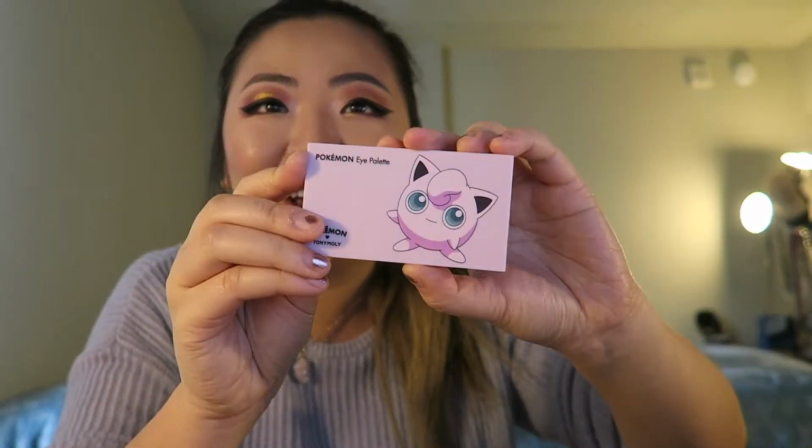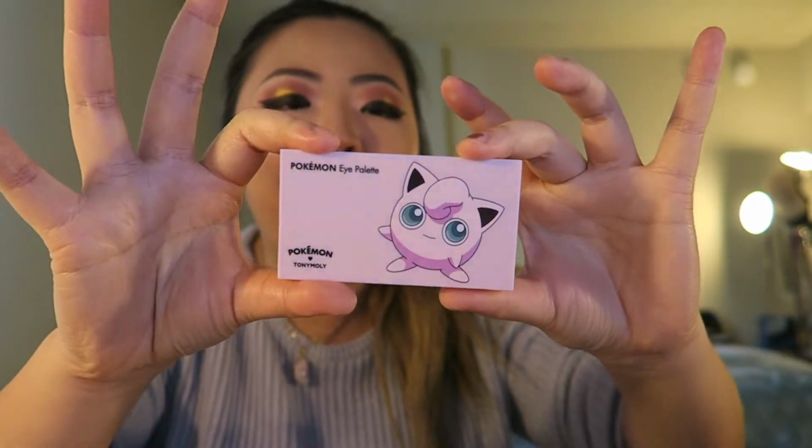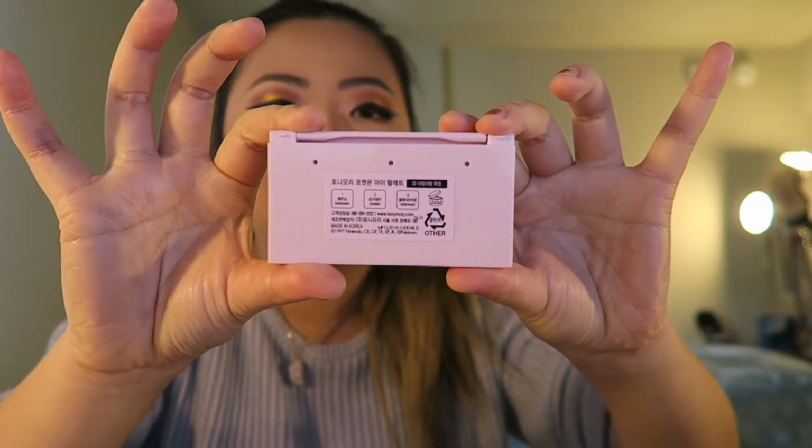Getting off topic. So here it is. Here is the Jigglypuff eyeshadow. This is how the back looks like. Who cares?